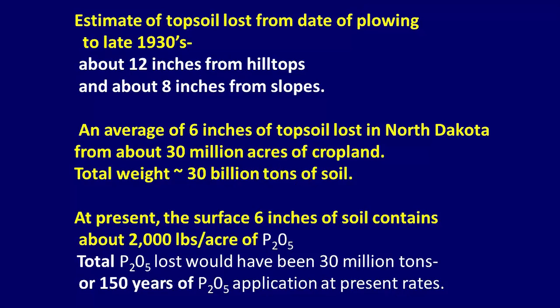So this is what I figure for North Dakota. We lost about 12 inches of topsoil from the hilltops. I think all this is conservative. 12 inches of topsoil from the hilltops, 8 inches from the slopes. Average of 6 inches of topsoil lost in North Dakota from about 30 million acres of cropland. Total weight of that, about 30 billion tons of soil. The soil usually has somewhere in the neighborhood of about 2,000 pounds of P2O5 per acre. So if you do the math, we lost 30 million tons of phosphate, and that's equivalent to 150 years of phosphate application at today's present rates. So we've done an impressive export business from the Great Plains.